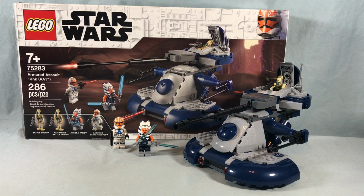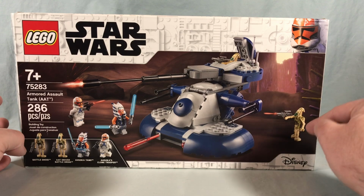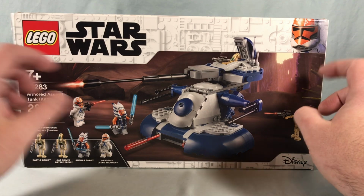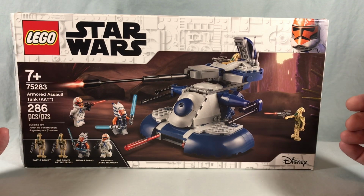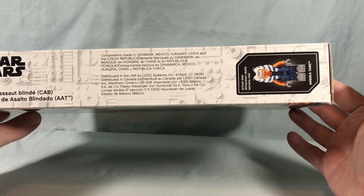We'll go ahead and start by taking a closer look at the box. Nice bit of artwork here on the front. You can see the AAT with the other battle droid over here, and then you have Ahsoka and the clone trooper over here. I'm not exactly sure what planet this is in the background. I'm sure someone in the comments could let me know. Have a clone trooper up here in the top corner. Up here you have Ahsoka in the 1-to-1 size.